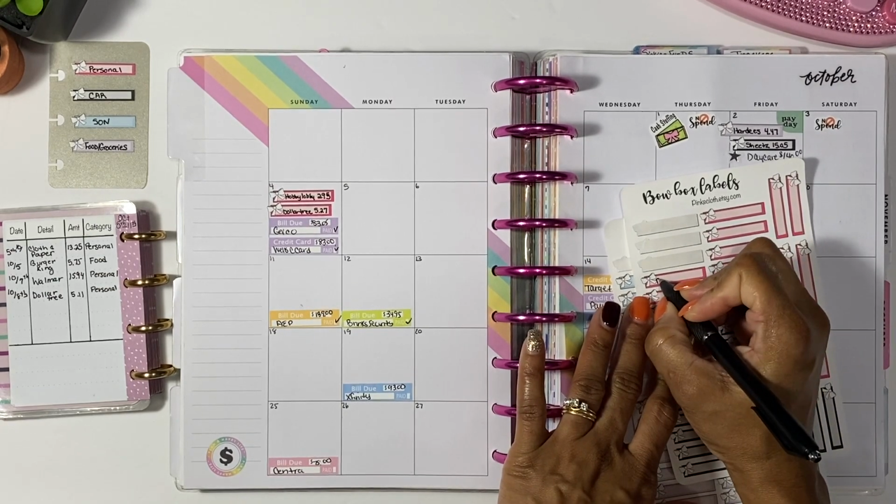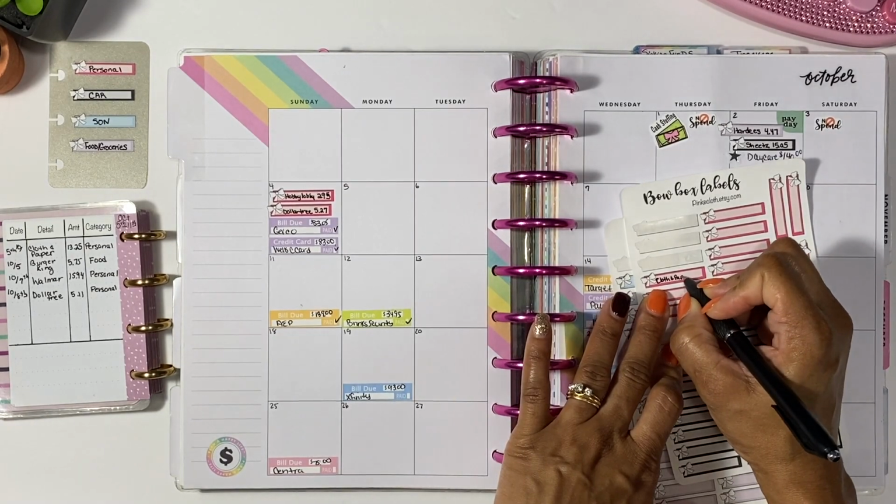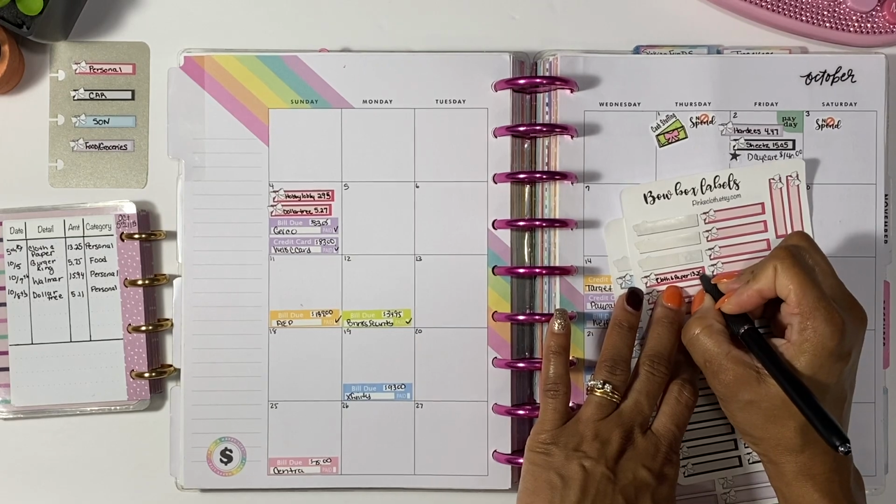All right, so we're gonna do cloth and paper, and that was for $13.25.